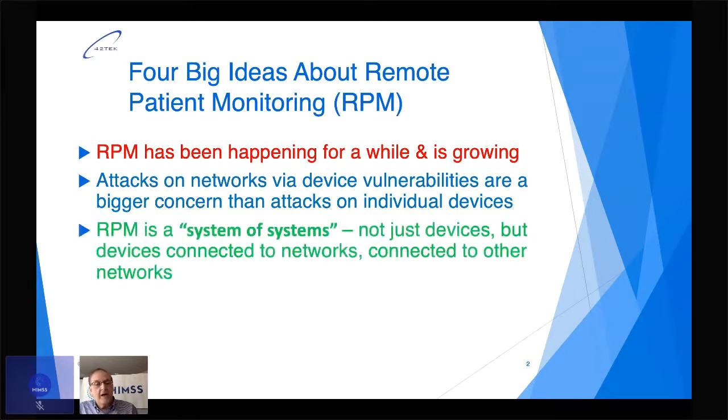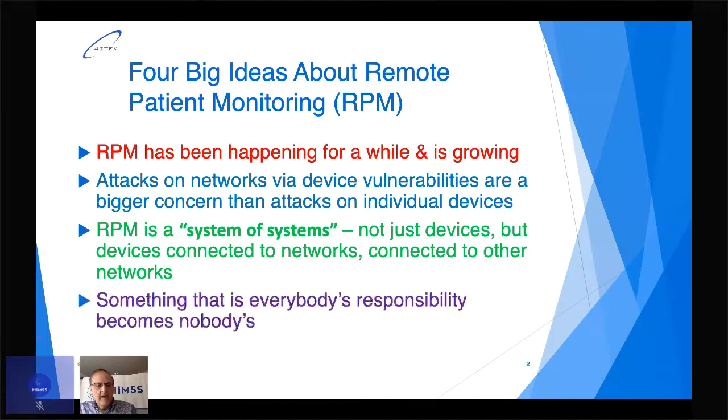A key point I would like everyone to take away from this is that remote patient monitoring is a system of systems. It's not something you can just focus on the device and make sure it's secure and then everything is okay. But you have networks connected to other networks, and I'll be showing some slides on that. And another point is that because it's a bunch of systems that are controlled by different people, it's actually everybody's responsibility to work on cybersecurity. And I'll talk a little bit about that.